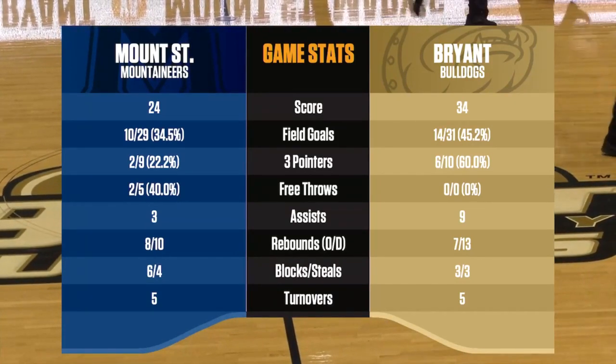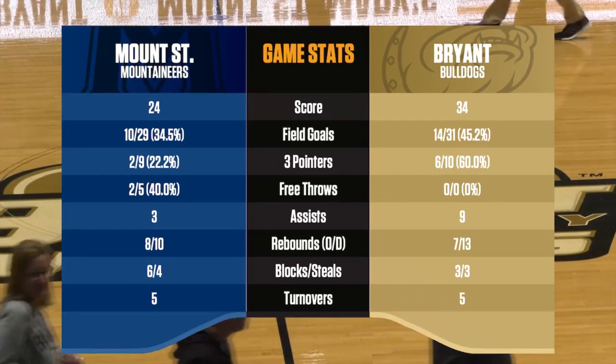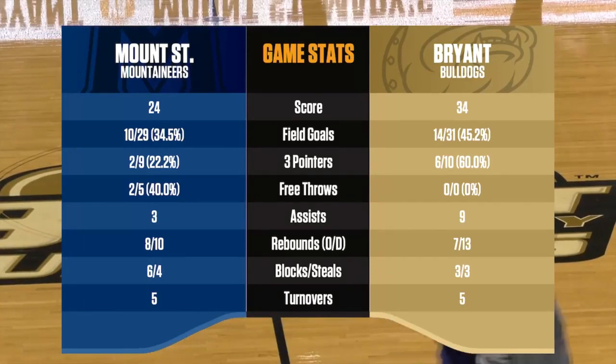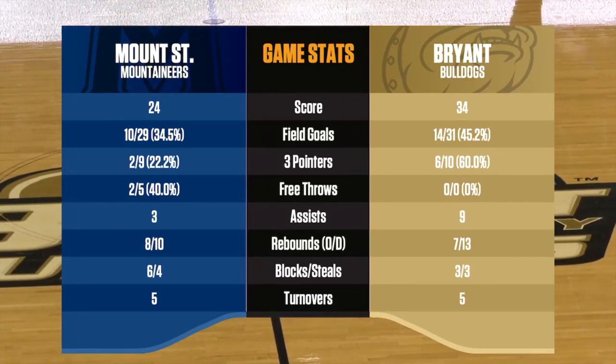They could maybe ride that momentum into the second half, but instead, Green able to drive baseline, finds it wide open. Benson Lin does an up fake, knocks down the three, and instead of seven, it's now 10 heading into the half. And as you see the numbers there on your screen, Bryant enters the second half shooting 6 of 10 from distance.